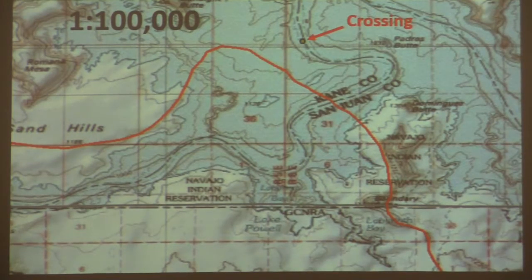Today, the Crossing of the Fathers is covered by Lake Powell, and the exact location of the travelway is a moot point because we can't get there anyway. But again, this is the crossing, and this is the alignment. But it's all covered with water.